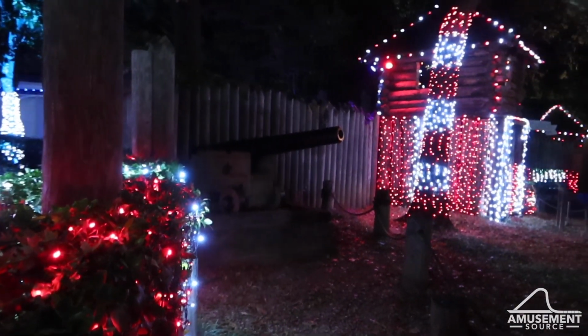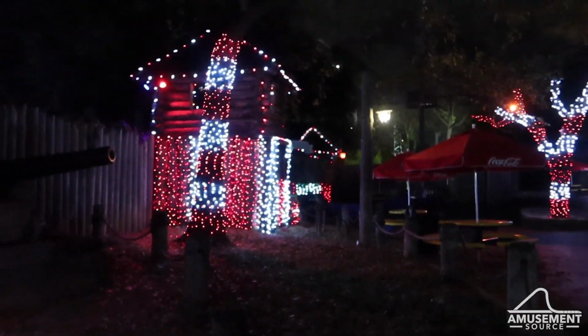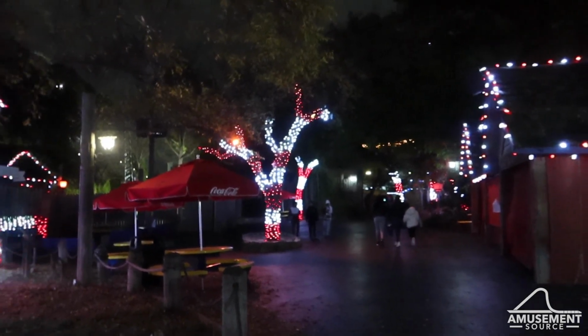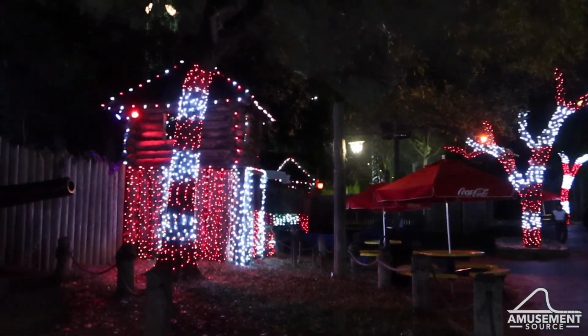And here in the France section, we've got quite the peppermint theme going on, but a nice little touch to this very quiet area.